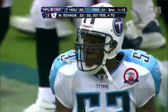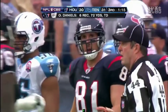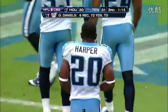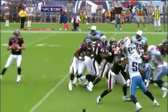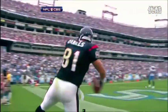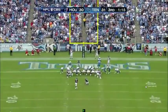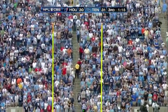And the Titans aren't going anywhere, the Texans aren't going anywhere. It's a great play-action fake by Schaub. Watch. The line fires out. Everybody's coming. Schaub pulls it back and then guns it to the back of the end zone. Keith Bullock gets caught looking just for a tenth of a second into the backfield and can't recover as Daniels gets to the back of the end zone. Extra point up and good.